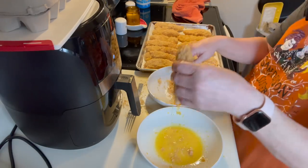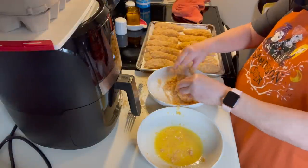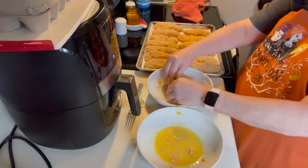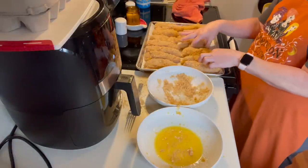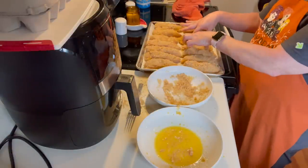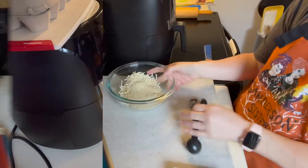All right, let's see if I can make this one stretch. I think I can. Yeah, may not be pretty, but it's done. So there is my whole tray of frozen chicken tenders, and I will be back.